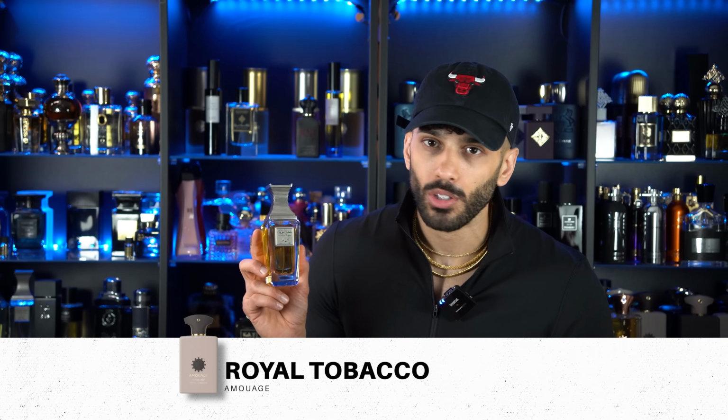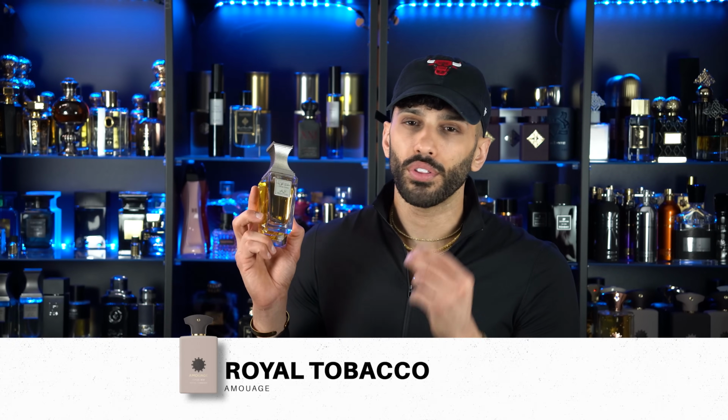Think of fragrances like Royal Tobacco by Amouage. It's not a mass appealer, and neither is this, but the art of this fragrance, absolutely phenomenal. A 10 out of 10, easy and eternal, lasts all day. And be careful, don't spray this on white clothes because it will stain. A lot of naturals in this one, and the color of the juice is definitely natural as well.